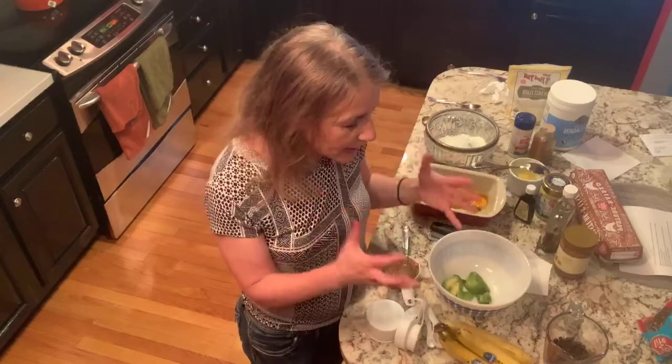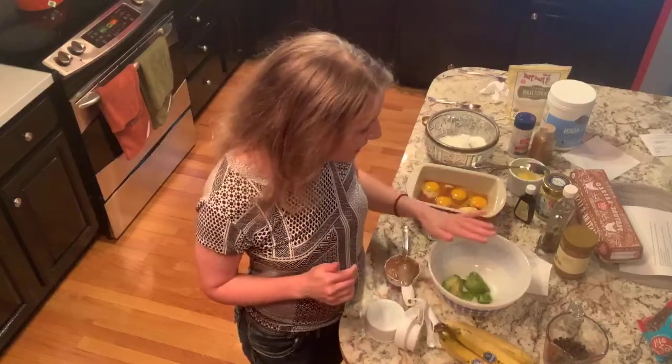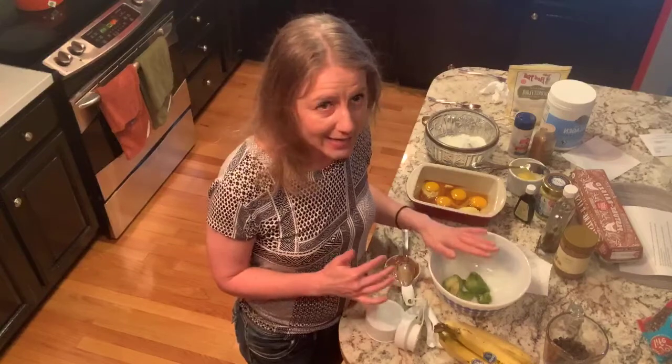Our whole body relies on fat. Our brain relies on it, our cholesterol levels. We need cholesterol for our brain. So this is one of the really healthy kinds of fat in avocado.